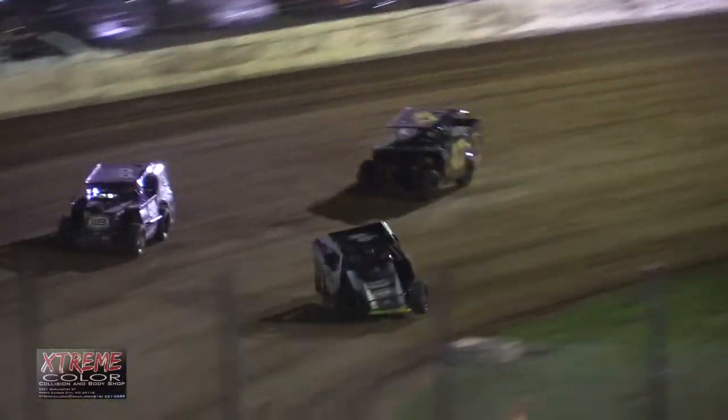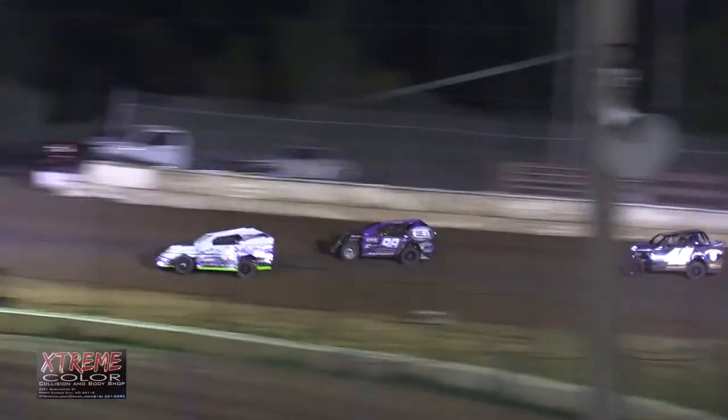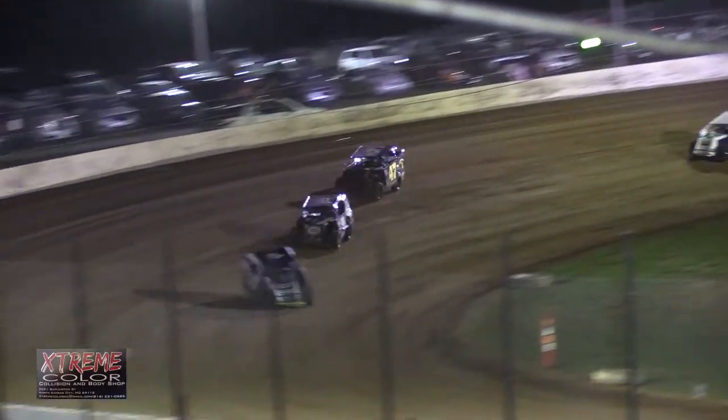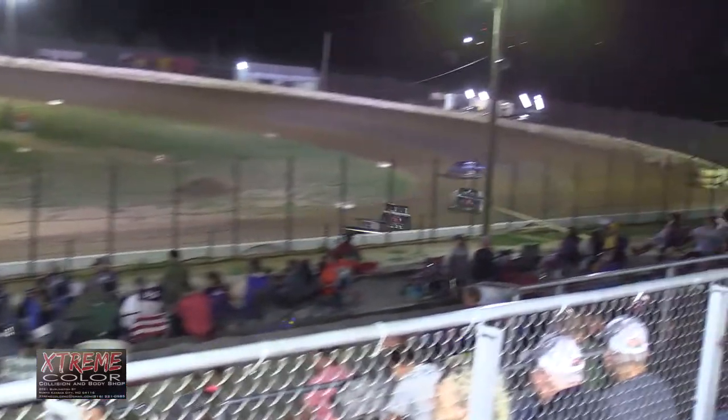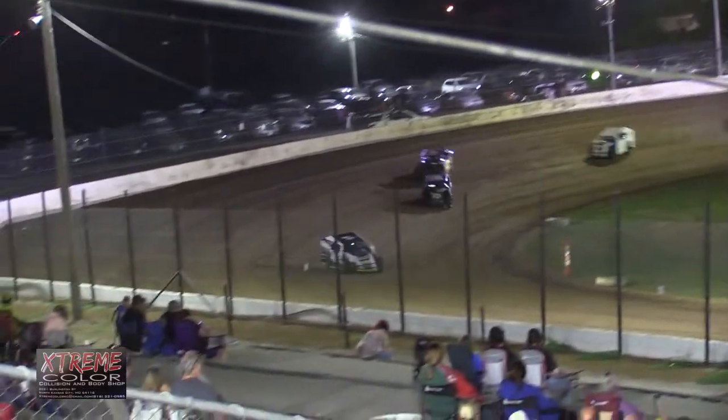Now he'll work the bottom again, and out of turn 4. Dylan Rafferty, it took him 2.5 laps to get in front. Jeff Rafferty still in second, Ed Griggs third. Michael Rafferty in fourth. Justin Rafferty in fifth.